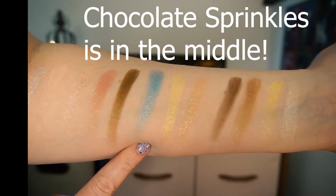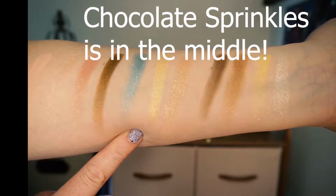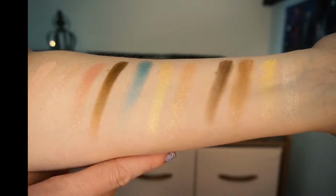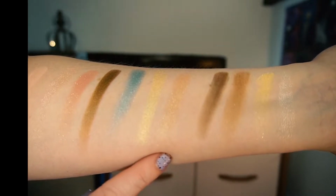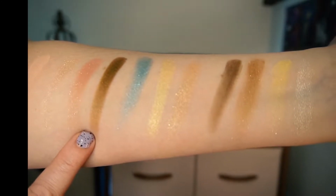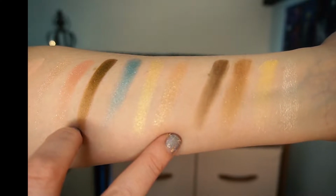So we have 2 of these palettes that are very, very similar. Boston cream is for, what's it called? Shimmer shades. It's just 4 shimmers. This is a really nice one. This probably swatched the best. Actually, I think Boston cream swatched the best.